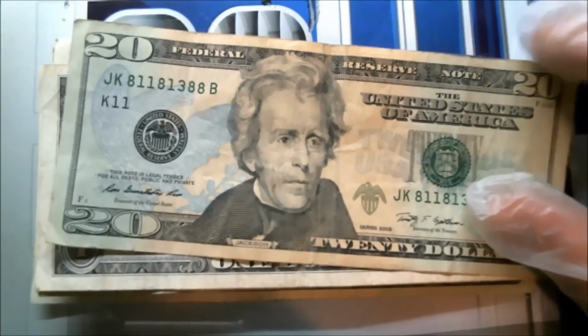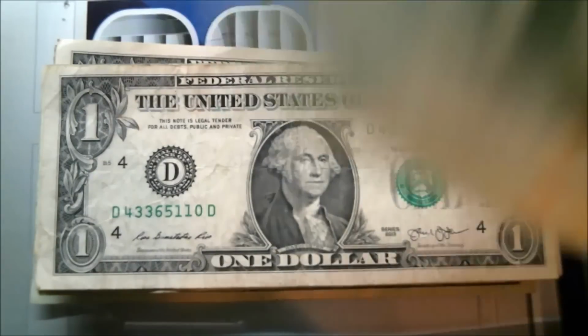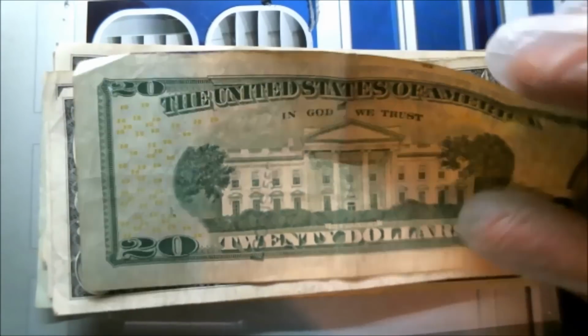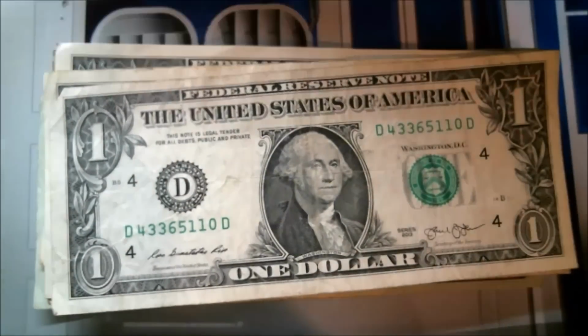It would be worth 20 bucks. Nobody's going to pay more than that to collect the bill. Everything's good on the reverse of the bill. It's got a little bit of smudges of stuff, so that detracts from value if it was worth above face value. But still a cool bill, and I'll set it aside.